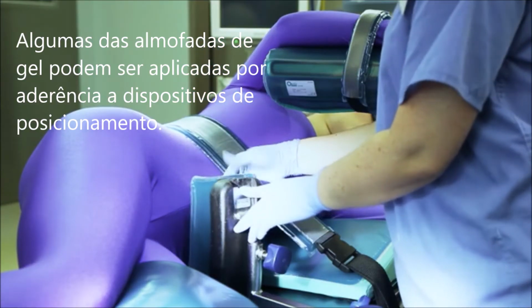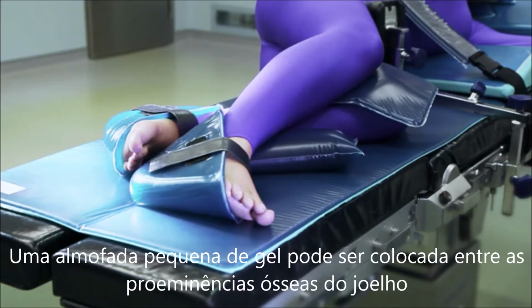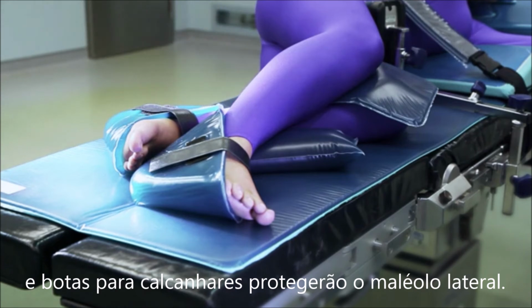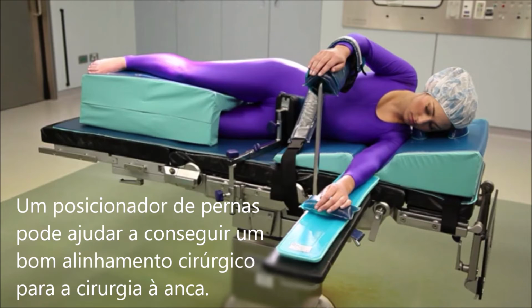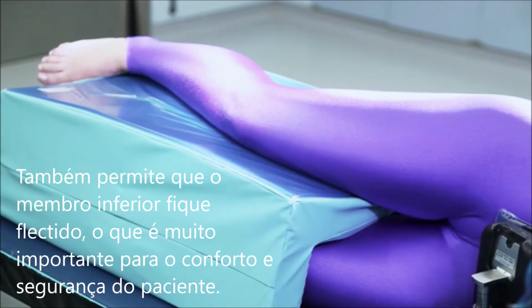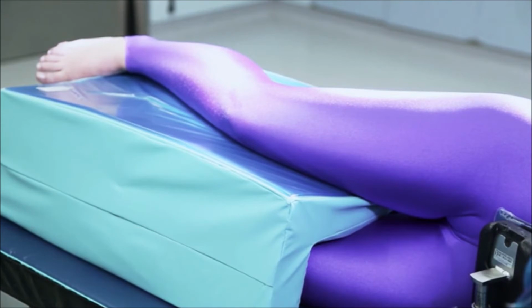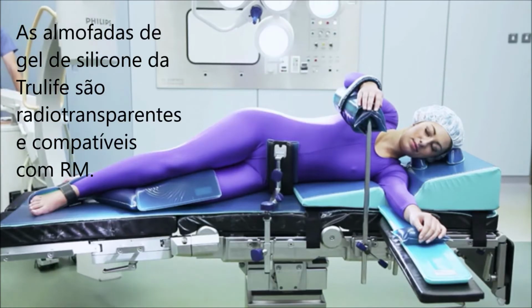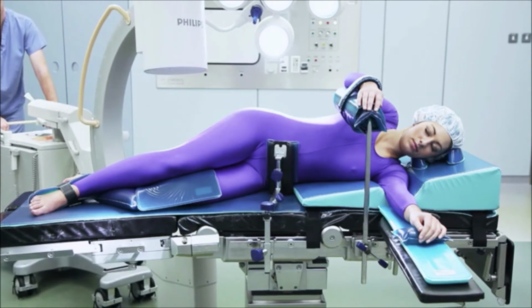Some of the gel pads can be adhered to positioning devices. A small gel pad can be used between the bony prominences of the knees and ankle booties for the lateral malleoli. A leg positioner can assist with good surgical alignment for hip surgery. It also allows for the lower limb to be flexed, which is very important for patient comfort and safety. Trulife silicone gel pads are X-ray translucent and MRI compatible.